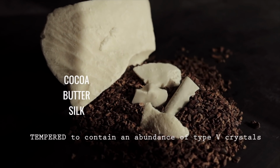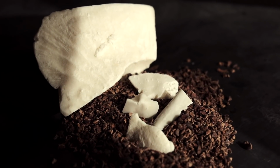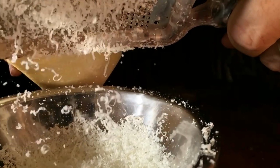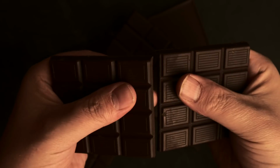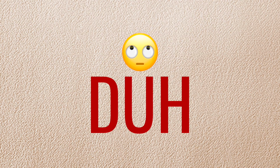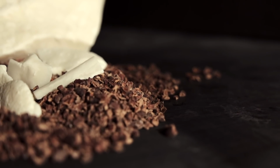Cocoa butter silk is simply cocoa butter that has been tempered itself, so it contains a bunch of type 5 crystals. Seeding your remelted chocolate with silk will give the type 5 crystals a leg up in the crystal wars and give you a much better shot at a beautiful and harmonious temper. I'm legally obligated to tell you that adding cocoa butter silk will increase the cocoa butter content of your chocolate. Duh. Okay, not legally, but the Alchemist is real strict about this science stuff.